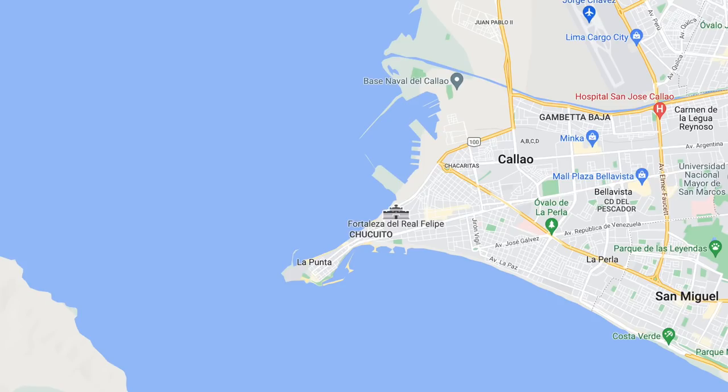Good morning, good morning, guys. Greetings from Callao. Today we are taking you on a little day trip. We drove about 1 hour north of Lima. We're currently in the province of Callao, and we're going to be spending the day in a district called La Punta. But our first stop of the day is the fortress Real Felipe.